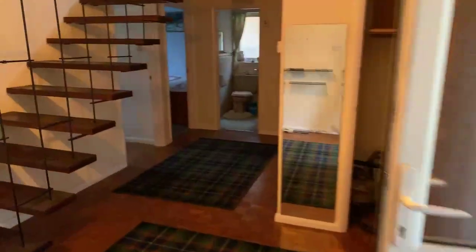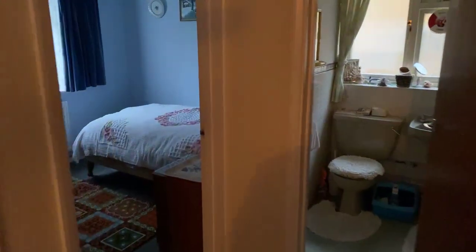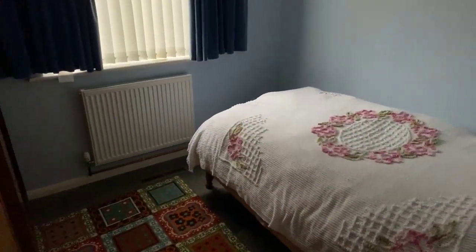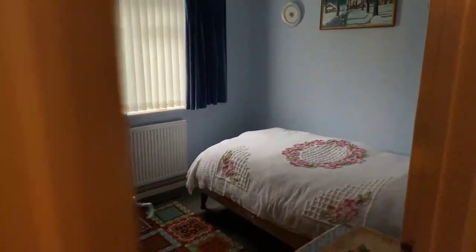Actually, sorry, that's my mistake. We've got a lot more to explore down on the ground floor before we head upstairs. So we have got a couple of bedrooms down here. As I mentioned before we started, it is a chalet bungalow. Quickly give you a tour before giving you the measurements.